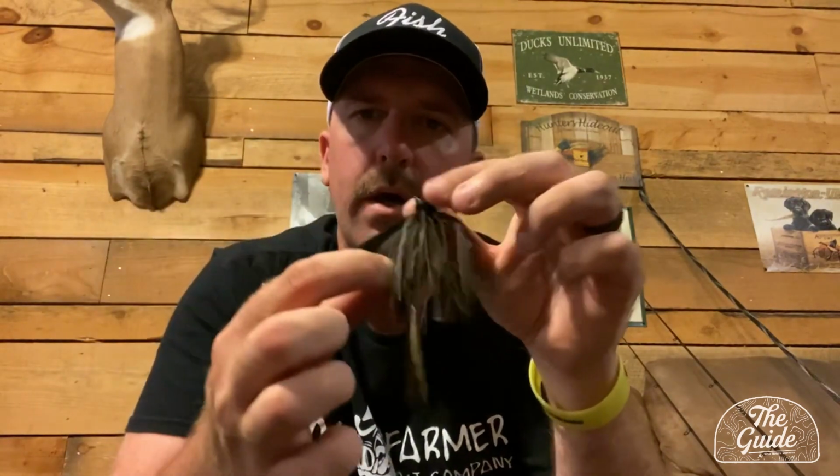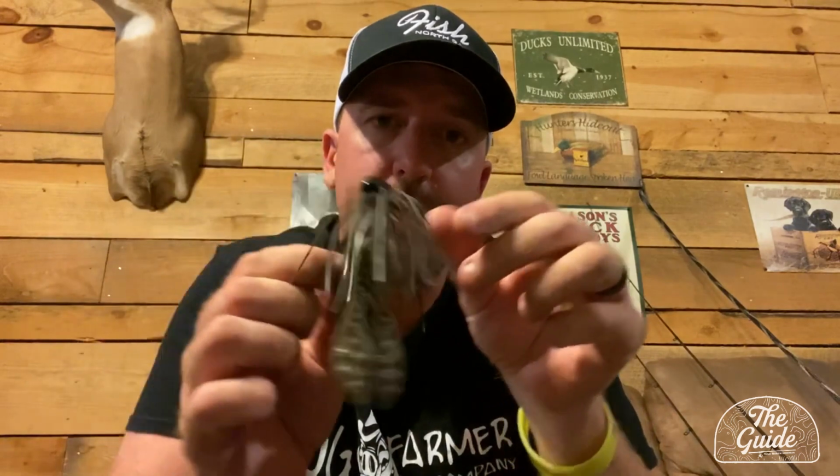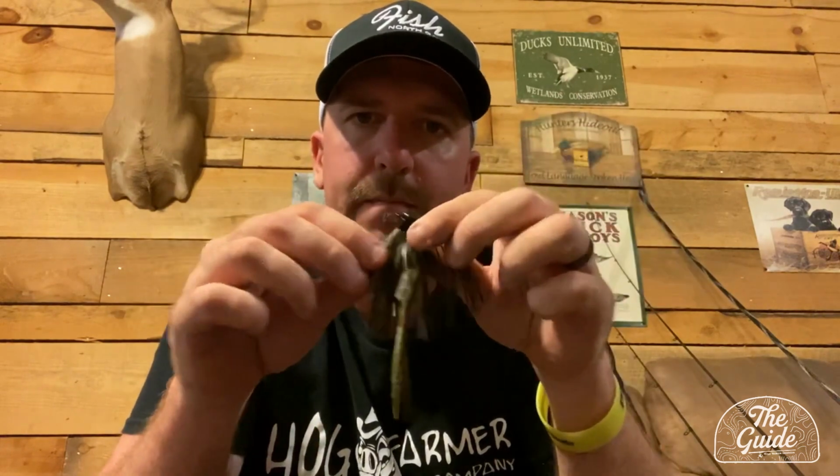Football head jig with a Berkeley MaxScent chunk on the back. Bigger profile. I like going to these bigger baits post-spawn. The fish, in my opinion, do not feed as much. They tend to feed on bigger meals, whereas in the wintertime, you're going to want something very subtle, small, compact. In the summertime, I do just the opposite. I want a big profile, big bait.